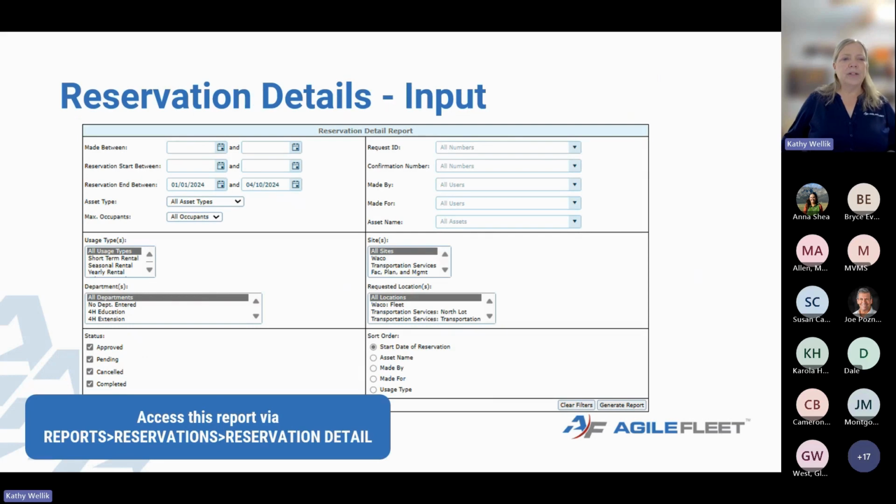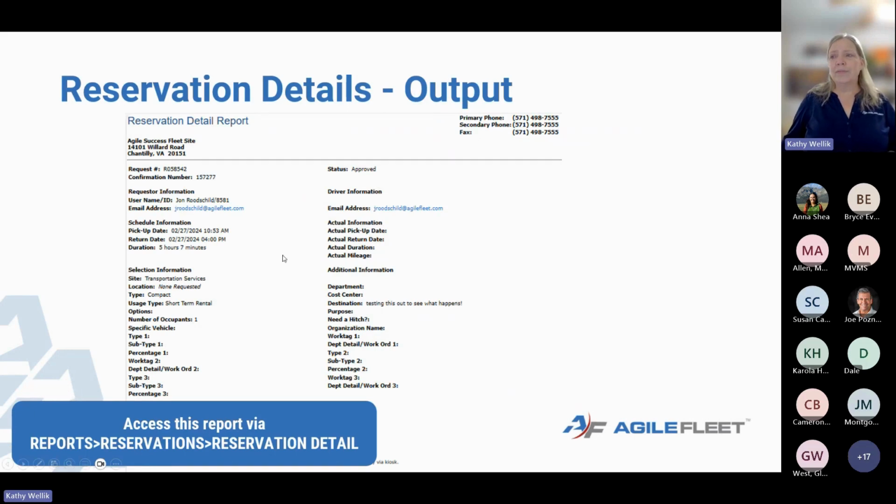Again, on the input, you're going to decide what input you want to choose. Do you want all usage types or just a daily usage type? Do you want all departments, or is a department asking you just for a copy of their trips and so forth? So there's lots of different stuff that you can narrow it down. And then the output gives you a good detailed explanation. This particular client can divide their account numbers up multiple ways, so that's why there are a lot of extra account number fields there. But with that, you get a lot of good information. When is it scheduled for and so forth? Where are they going? What are they doing?